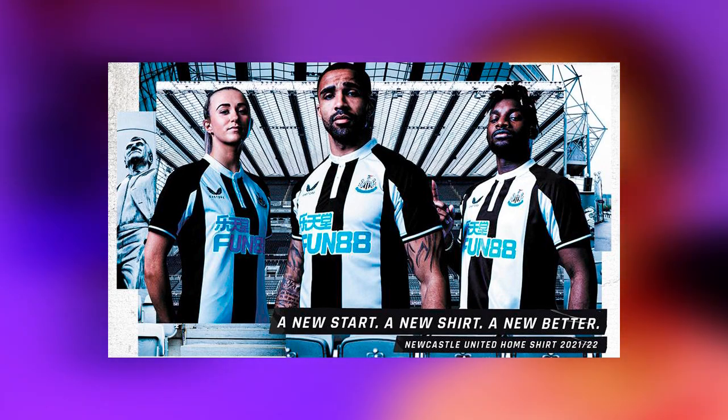It just looks messy. I don't even know what it looks like. It's just awful. There's nothing right about this kit, but everything wrong. The ownership of the club is representative of the shirt. Awful, horrid, rock bottom of this table. Do better, Newcastle. And on a similar vein, 18th place, it's Wolverhampton Wanderers.